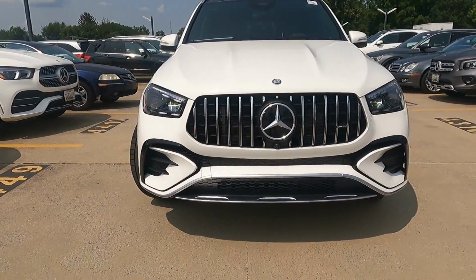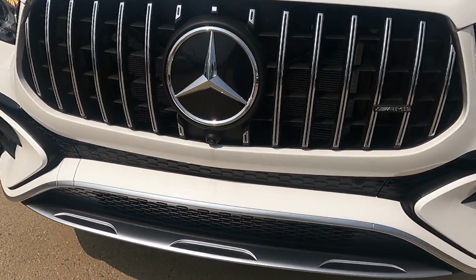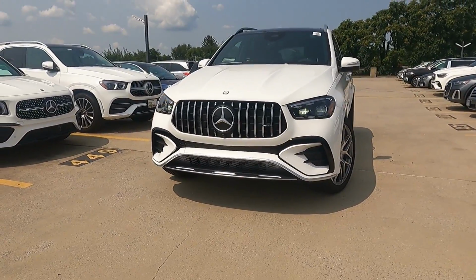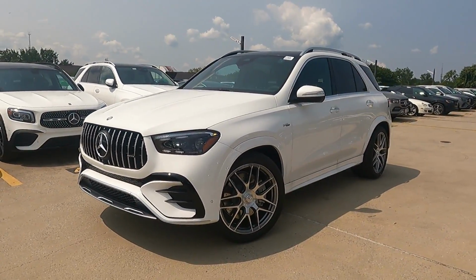This is an AMG Lite version, so you do have the AMG grille with vertical slats, surround view camera right there, and you do have a more sporty AMG front diffuser, making this look angular and aggressive. You get a 3/4 view for you guys right there.